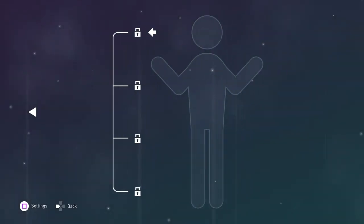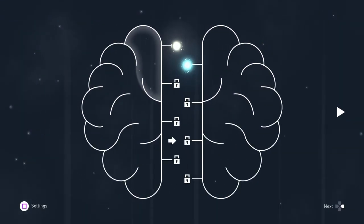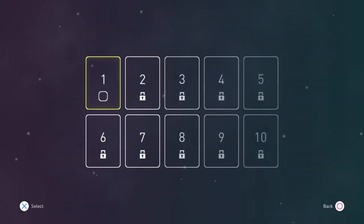Neutral areas, there really aren't any neutral areas for this review. And now for the final thoughts.